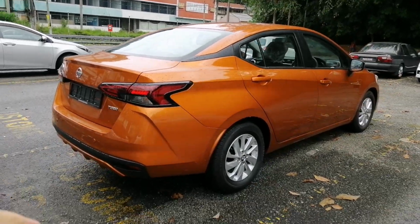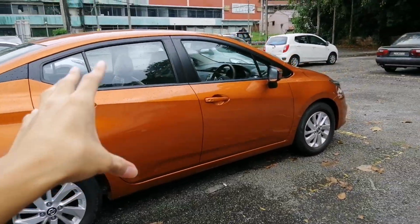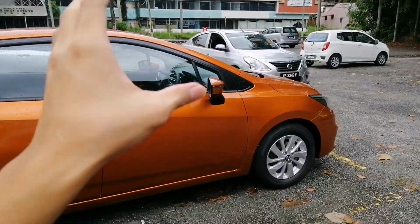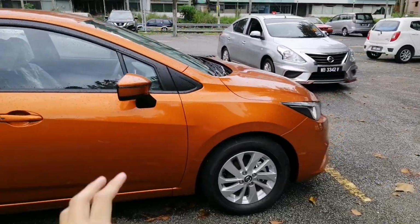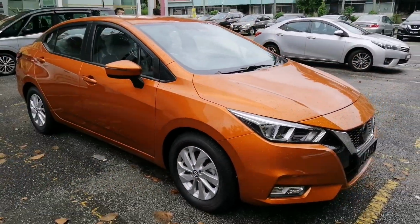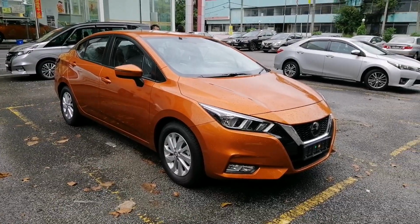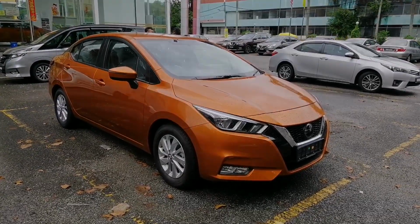So this is overall the exterior of the Nissan Almera VL compared to the VLP or the VLT. These are the features that you lose when you get the VL spec. Now let's get inside the interior and see what you lose when you get the VL variant.